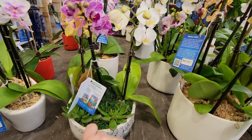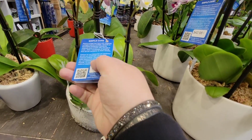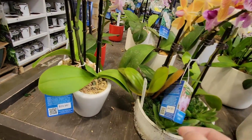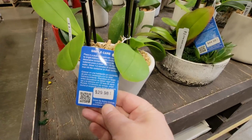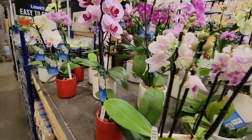I love flowers. I'm not the best at flower arrangements, so I like that these are already put together. It's $44.98, and this is going to last a while too. And this one was $29.98, but it's two flowers. But I mean, look how pretty they are.